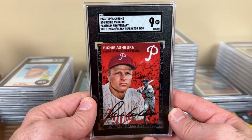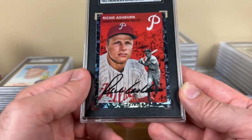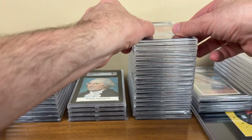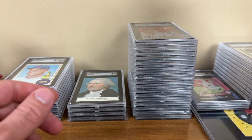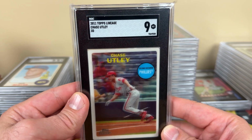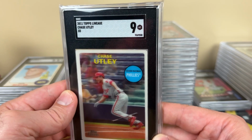The Trois Cream Black Refractor serial numbered to a 10 from 2023 Chrome Platinum. There's the numbering there, 5 of 10, but still a beautiful card. Happy to have it in the collection. Sweet Chase Utley from 2011 Topps Lineage. That's a 3D insert of Chase Utley.